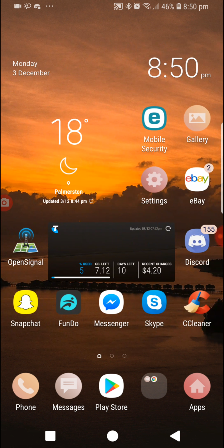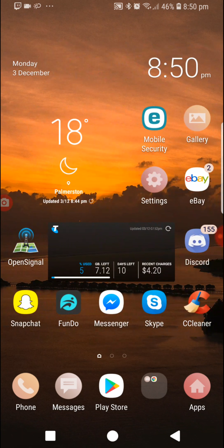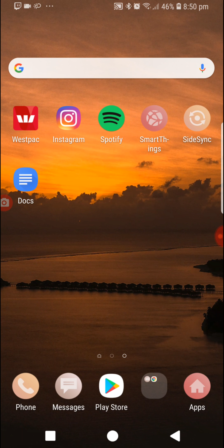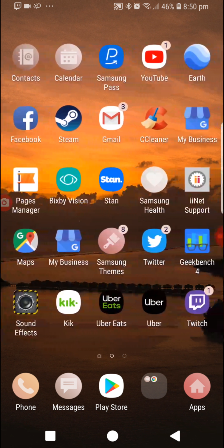There's also SideSync, which does the same thing. I can broadcast it onto my computer via Wi-Fi. I can access it and do things to it and everything else, so it's good. Got the new theme and everything else set up. Everything seems to be working pretty damn well. I haven't got a lot of complaints with a lot of these apps. They all function pretty well and they all do a pretty good job. But yeah, the phone's pretty good. I'm happy with the phone.